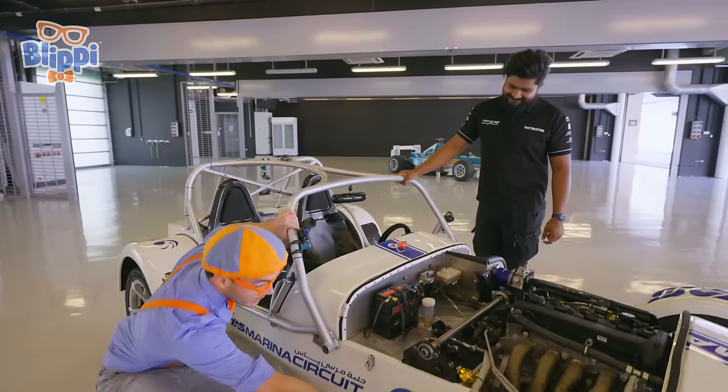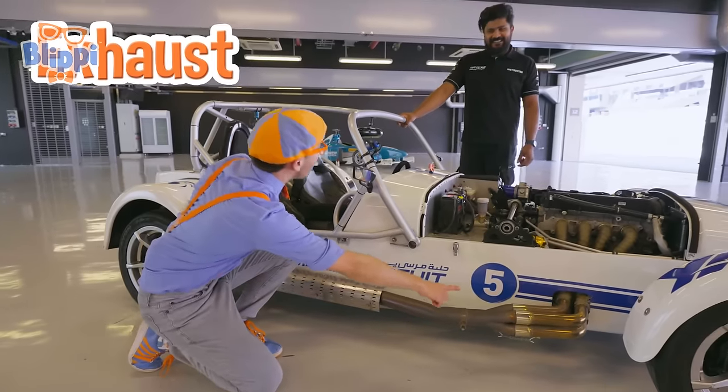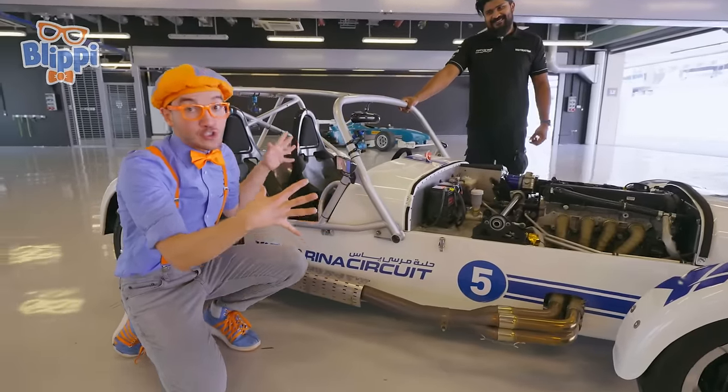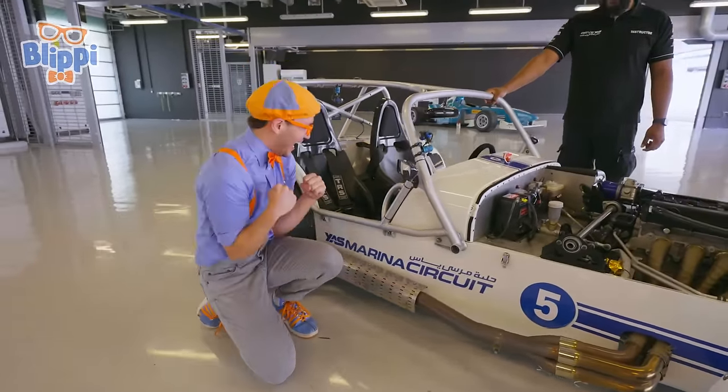Whoa, and look at this. Whoa, check it out. Is this the exhaust? Exactly. Normally a car might have the exhaust in the back, but because this car is so small, it's on the sides and it looks really cool.